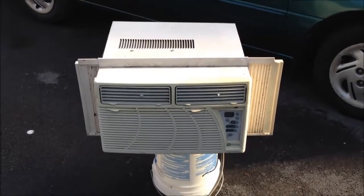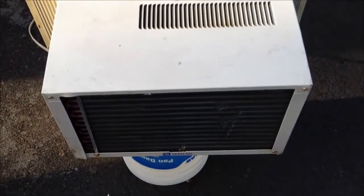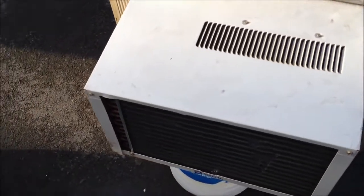Well, here she is, all cleaned and finished. Cools just fine now. It was just so dirty that it was just killing it. You'll notice a few things are missing. There actually is good airflow through that condenser without the guard on it. You'll notice that a few things are missing because they were just bent out of shape.